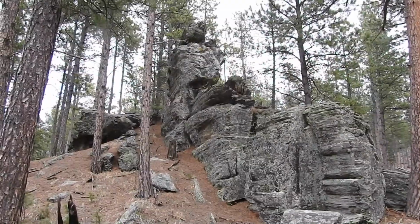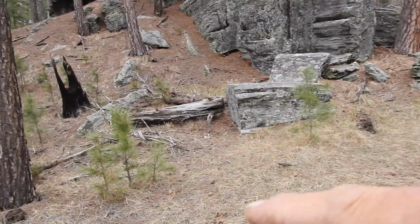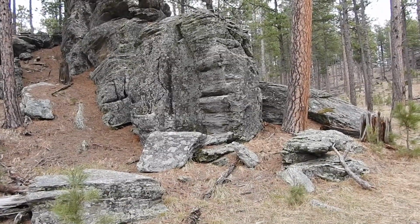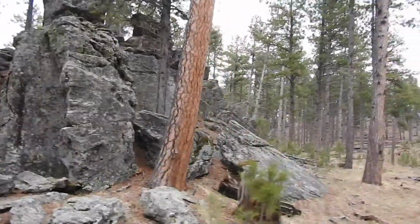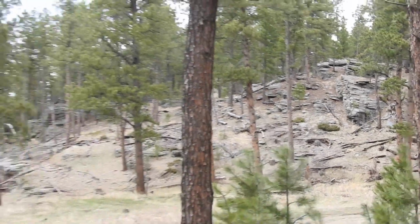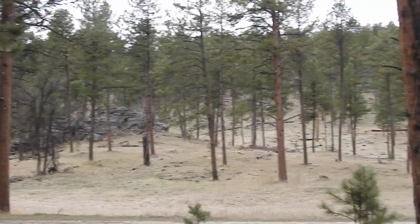And at one time, this whole thing was like this. It went all the way down. And all this has fallen away over the years. It broke apart during the flood. This is what you're looking at. You go back up in there, between the trees. You go back over there where we just were. It's everywhere.